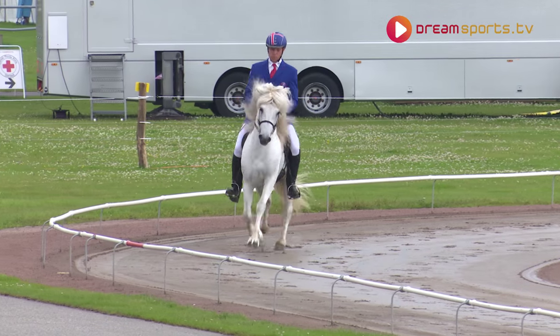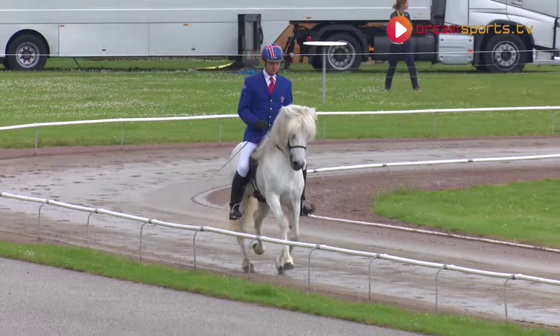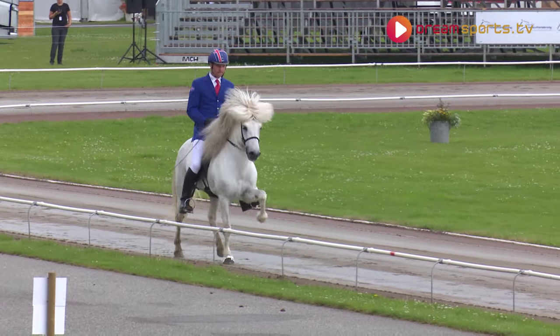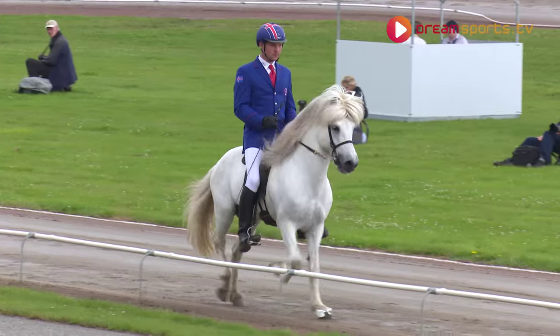His father is Rökkvi frá Hárlokstöðum and his mother is Hela frá Ósi. She is after Gustav frá Hórli. There we have the color. Yes. Gustur gives a lot of gray horses.